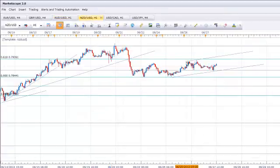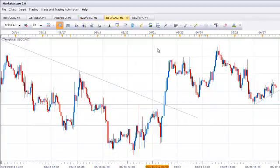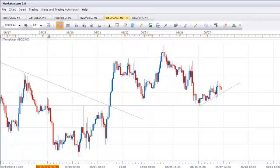New Zealand is also channeling. An easy way to play this would be to play the top and bottom of the range, then look for a continued move higher. The CAD has been a bit tricky to trade as of late.